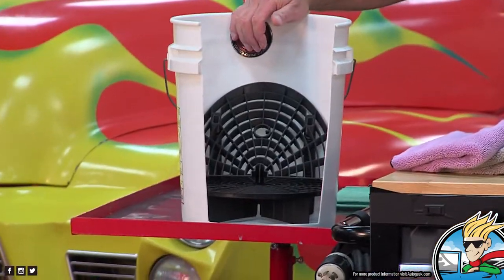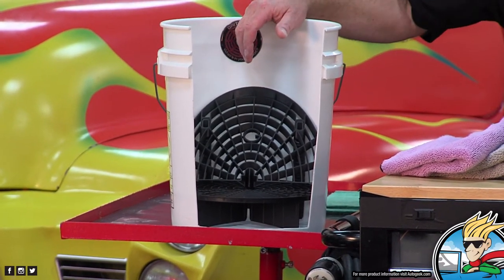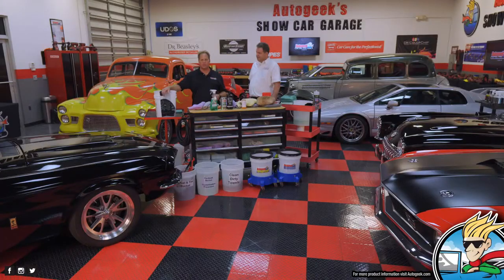This is my friend over there, Doug Lamb at the Grit Guard Company, who came up with this. The story behind it is he actually had a Ferrari, and when he detailed the Ferrari, after a couple of washes he'd start to see marring, and he'd always see little particles on the bottom of his bucket. So he had this idea to build the Grit Guard to keep from scratching his Ferrari, and that's where this thing came from.